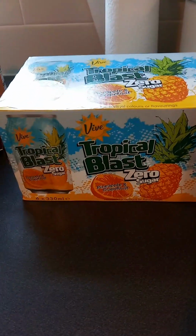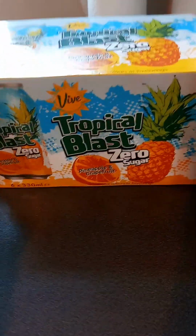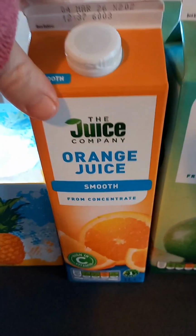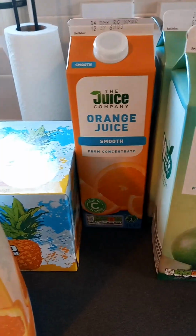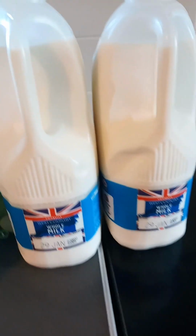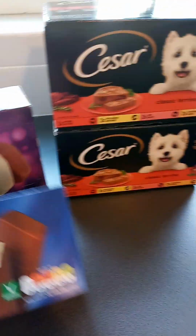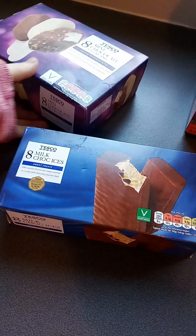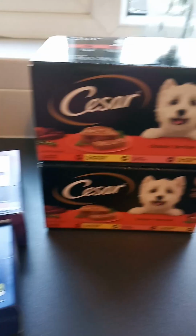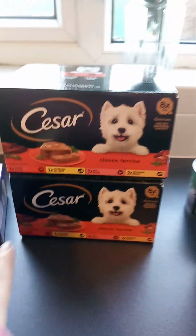Drinks this week, he's got some Tropical Blast Zero Sugar, that's pineapple and grapefruit. How many did you get in there? 6. We've got 2 lots of orange juice, smooth, and 2 lots of apple juice, and then 2 lots of milk. And from Tesco's, he forgot to get ice cream in Aldi, so he picked up some milk chocolate ices, and some mini chocolate ice creams. And then for our dog, we have got the Caesar. She goes through 2 boxes of this a week.